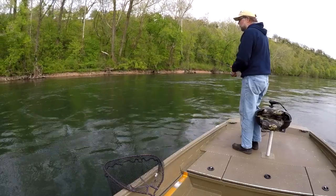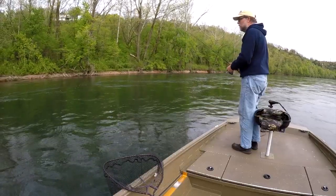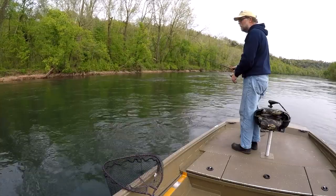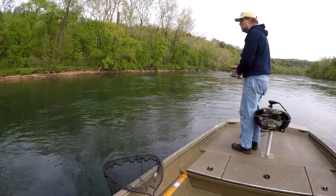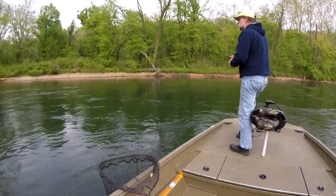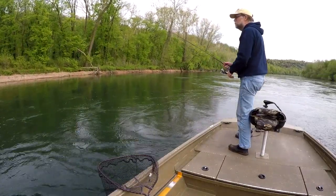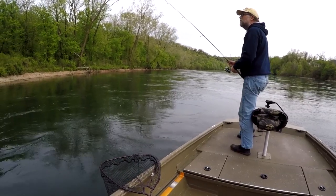Little breeze. There's so much wood along this bank, close to the bank, that I'm not even gonna try to go back there. But I will dive into the bank here just below this little point. It's probably bottom. I'm gonna quit after I hit this last eddy below these trees. I'm afraid we're gonna lose that whole group of trees.